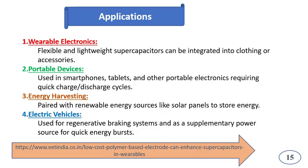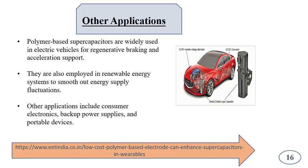Then we have electric vehicles. They use a regenerative braking system, which is a supplementary power. If we need a quick energy burst or need to quickly stop the vehicle, they use a different type of braking system. They are widely used in electric vehicles for regenerative braking and overall acceleration support. They are also employed in renewable energy devices because they smooth out the energy supply and avoid fluctuations. Other applications include consumer electronics, backup power supplies, and portable devices.